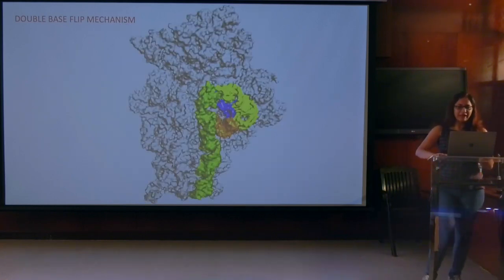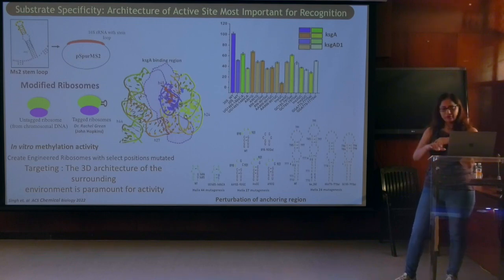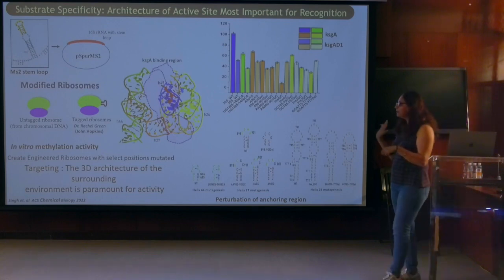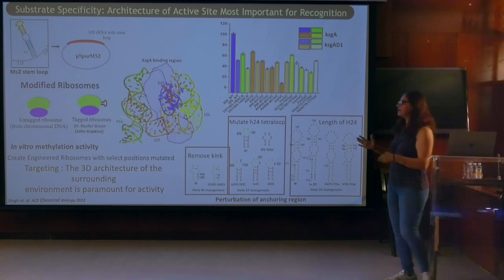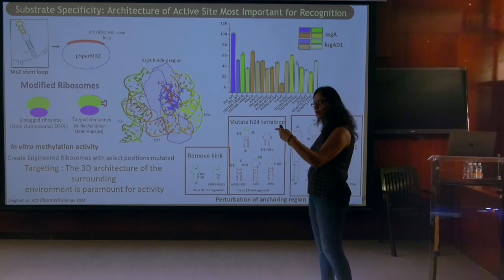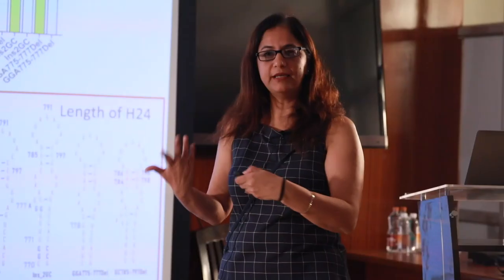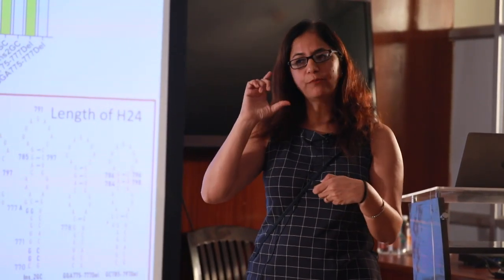So then we did other tweaking experiments. We had ribosomes where we tweaked and changed these bases and proved that this is the interaction. But I'll come directly to what we did next. We took the enzyme and wanted to see how important each of these interactions are. So we made the helices shorter, longer, mutated the interactions, and then we monitored it by scintillation to see if the methylation is happening or not. And what it told us is how important the recognition process is.